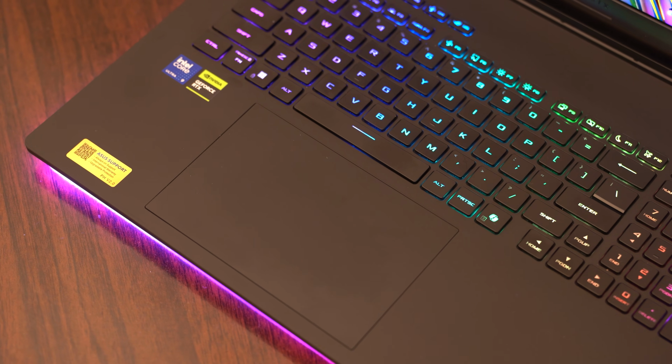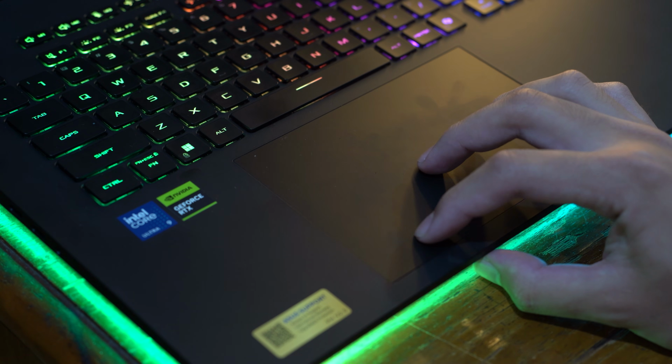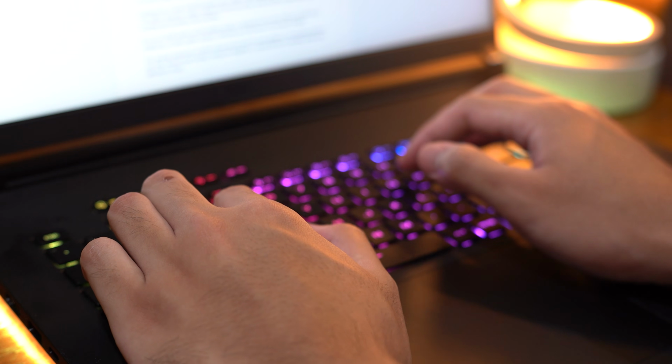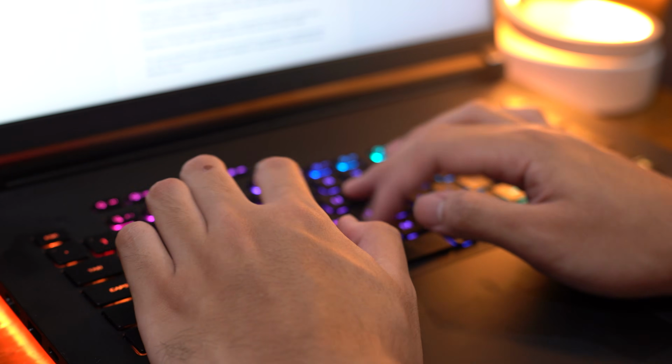Meanwhile, the large trackpad is once again offset to the left. It's smooth and my fingers easily glide over it when I'm scrolling the net or getting work done. No need to use a mouse if we're being honest. It's got good palm rejection too, never interfering with my typing duties. But of course, you're gonna need a mouse if you're gonna play games.